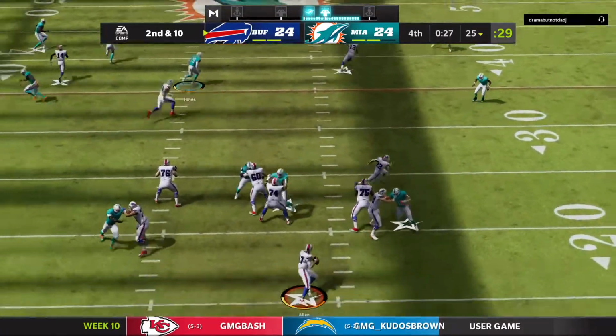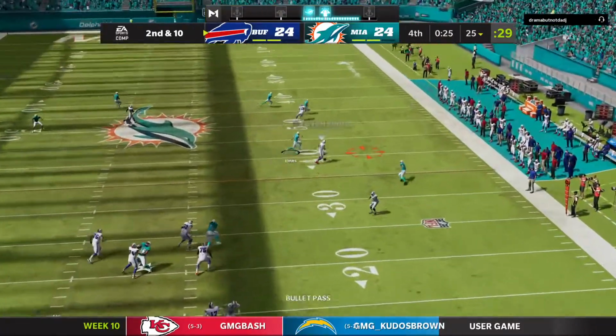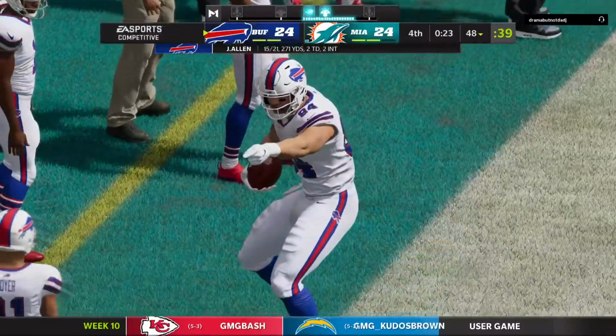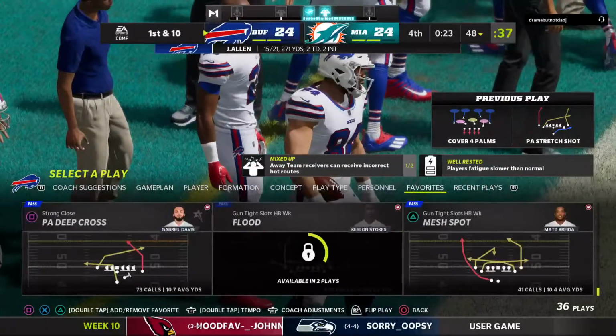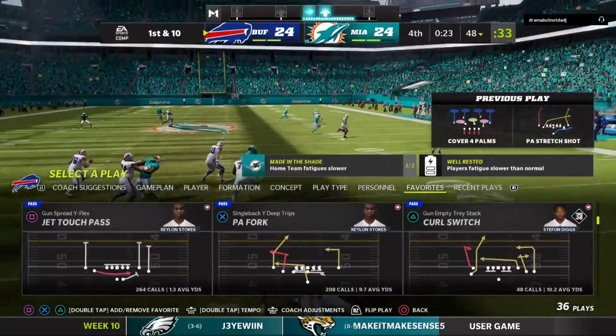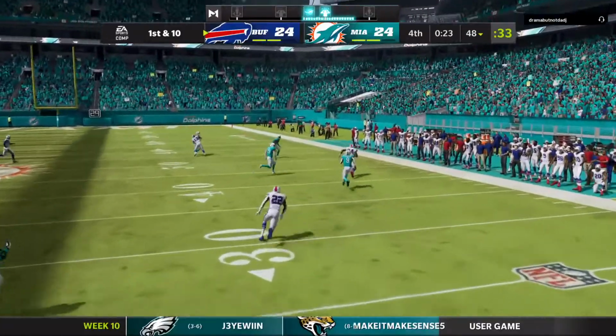Now Allen. Oliver, the tight end, making the catch. And he will get out of bounds as that stops the clock on a big gainer up close to midfield. 23 yards the pickup there.